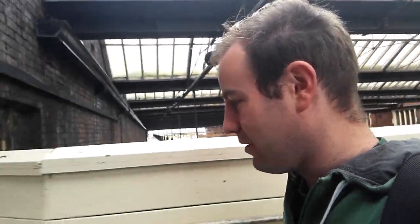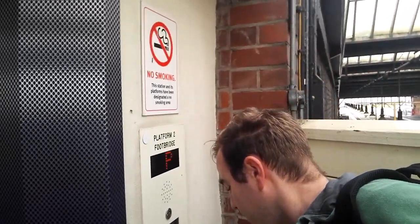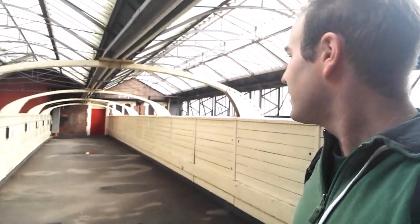Got about 5 minutes until my train to Crewe comes, so we shall perhaps walk down to the end of the platform and have a look at the bay platform. So now I've just got to wait for the lift to come to get us down. It's a bit weird, this bridge, in the fact there are no stairs at all.